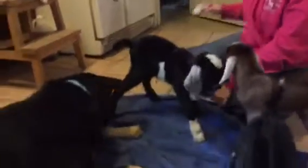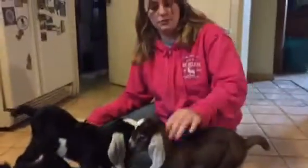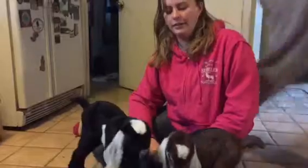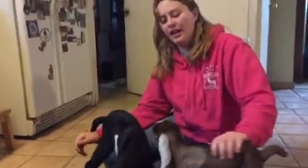So how often do they have to be fed? Right now I'm doing every 4 hours. Every 4 hours, so they'll get fed again at 2. So you heat the bottle up, and as long as it's warm but not too hot. Warm, but not too hot. If it feels too hot on the skin, you shouldn't use it.